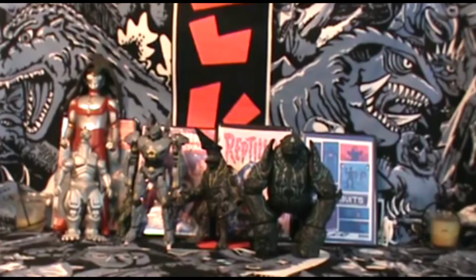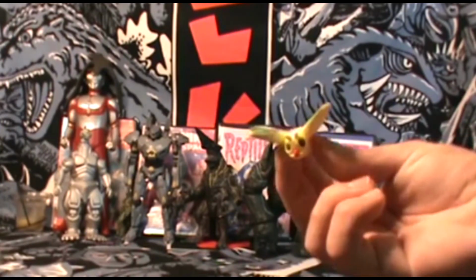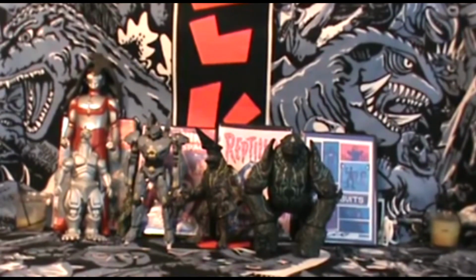I got little finger puppets of, I believe this is Garu Garu 2 and Fairy from the Rebirth of Mothra. Oh gosh! From the Rebirth of Mothra series.